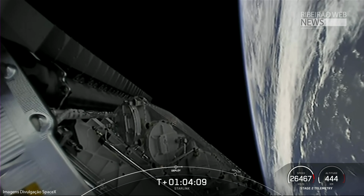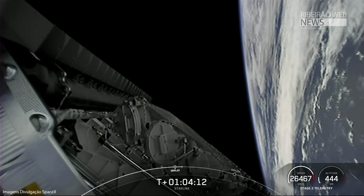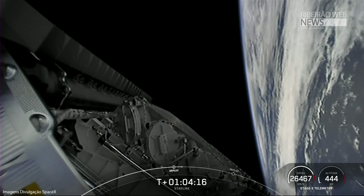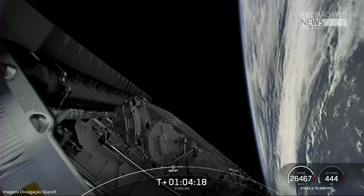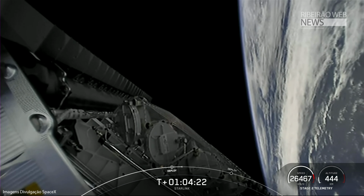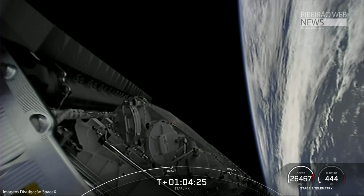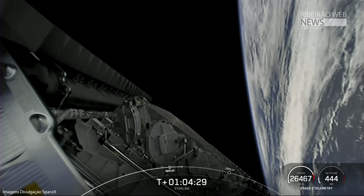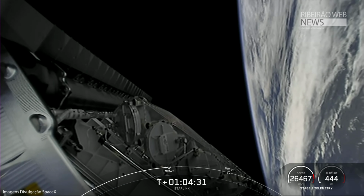I am looking on screen right now to see if we can see it visually. Again, the two Black Sky satellites are actually positioned at the top of the stack. And so the objects, if you will, that are closest to the screen, those are the Starlink satellites. So we didn't quite get the visual confirmation of the first satellite. Maybe we'll get the second one. But again, we are about 3 minutes away from the second deployment of the Black Sky satellite.